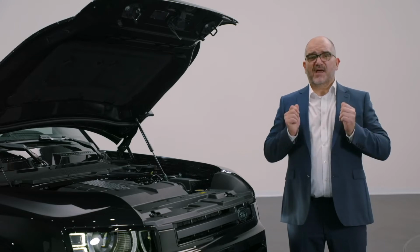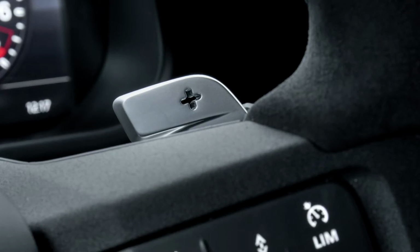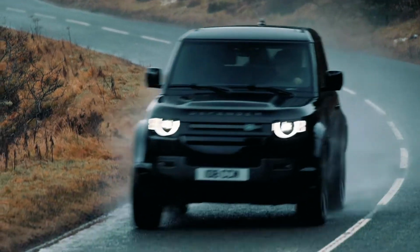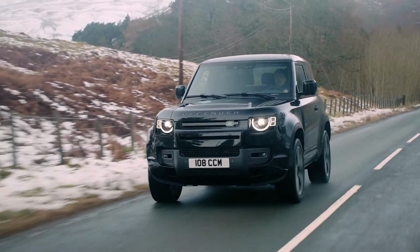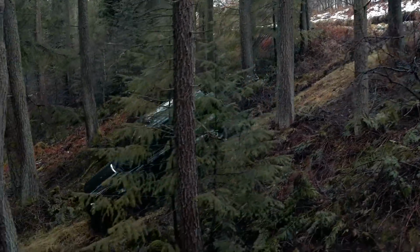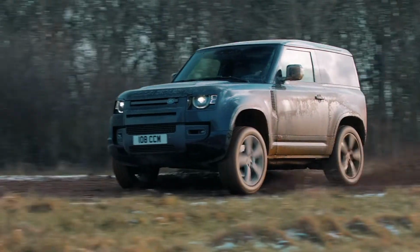It's matched to our 8-speed quick-shift automatic transmission, now with paddle shift. This will take Defender 90 from 0 to 100 kilometers per hour in 5.2 seconds. But performance figures are only part of the story. This is also the most fun to drive Defender. Our chassis engineering team have used their industry-leading knowledge to develop a new dynamic mode as part of Terrain Response 2. It helps you make the most of the extra performance, both on and off-road.